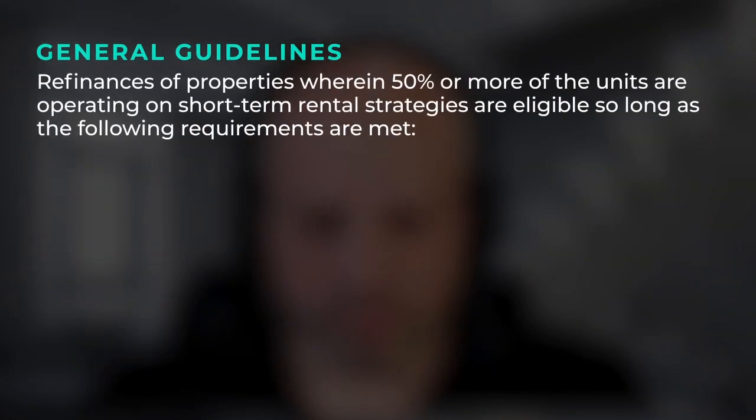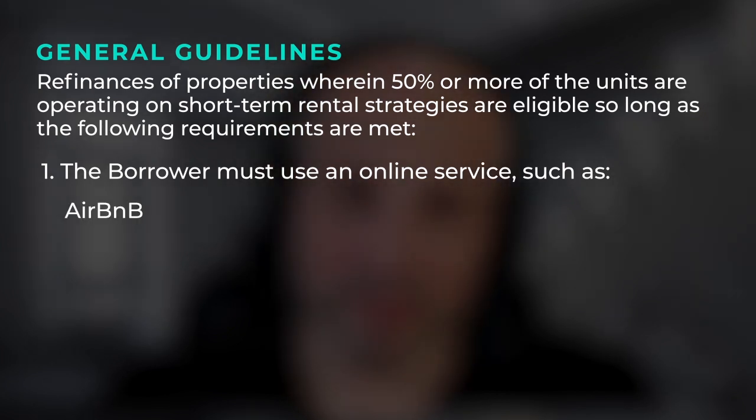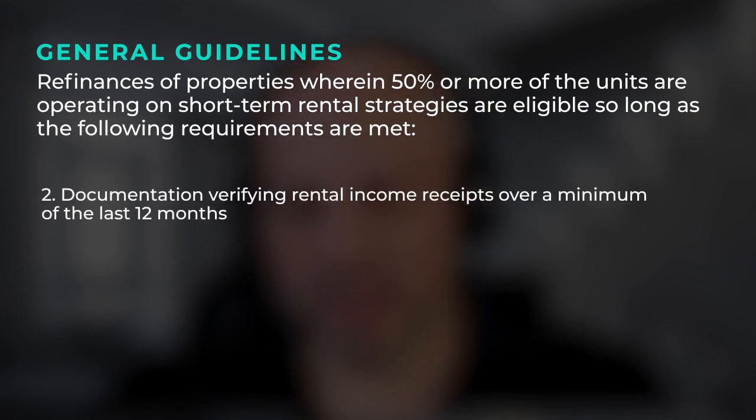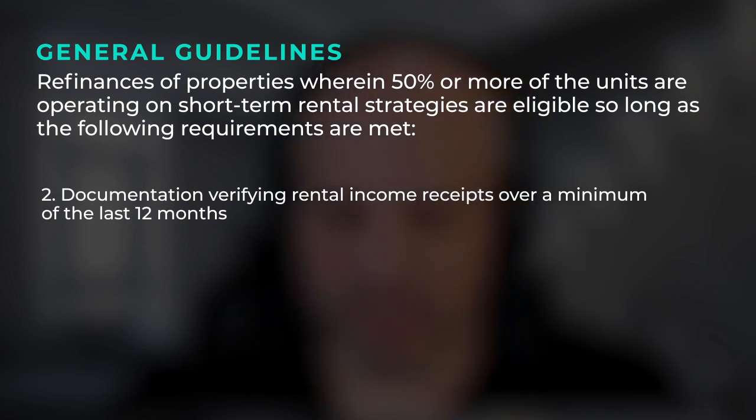Now, when can we use the Airbnb income? Typically, on a majority of the funds, the guidelines are as stated. The borrower must use an online service such as Airbnb, VRBO, HomeAway, etc., to document receipt of rental income. Documentation verifying rental income receipts over a minimum of the last 12 months. So you've got to have 12 months of documentation.